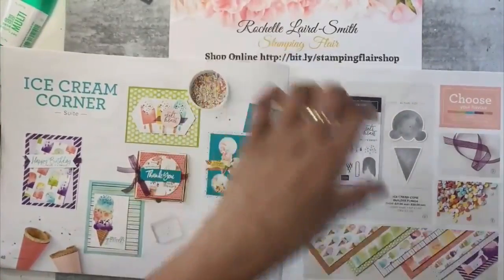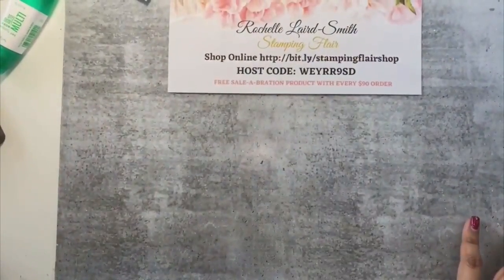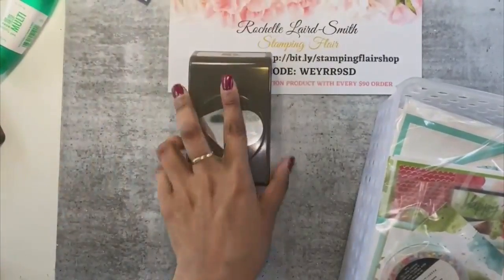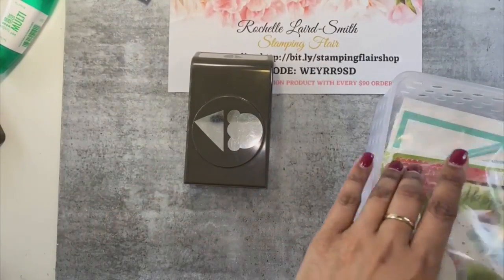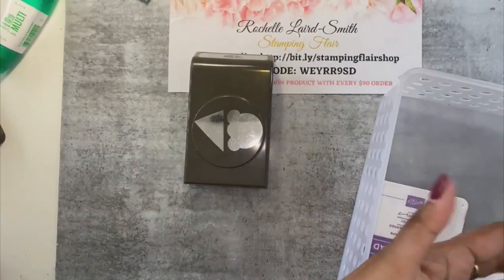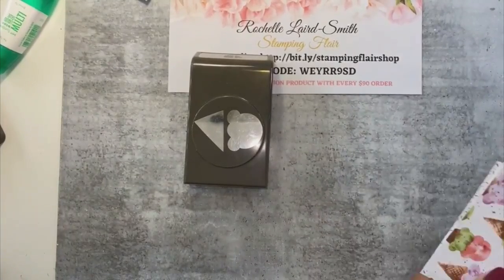So I am going to make a card with that ice cream suite, but I'll show you some products I have with it as well, and samples. So this is the punch. It punches the ice cream in a cone. It's got lots of paper and nice paper. I don't have all the samples, I've used up a lot of it, and some of the paper I did run out of. So what I've got, I will show you.